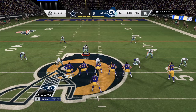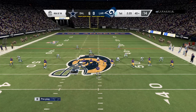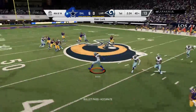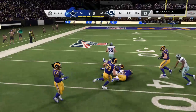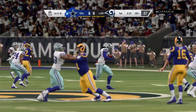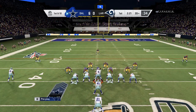Here we go on 4th. Looking this time for Woods, and it's intercepted. Picked off by the linebacker, Jalen Smith. And the return stops at the 39-yard line. Woods was the intended receiver. So from the 39 now, they'll come up on a 1st and 10.